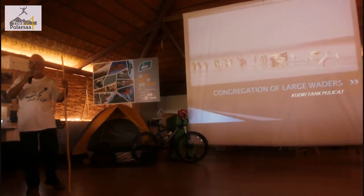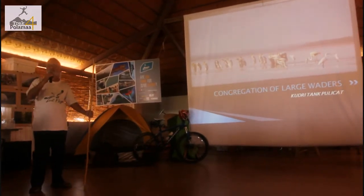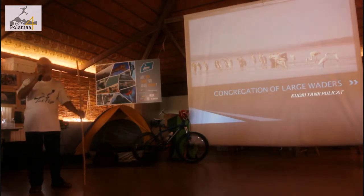Are these greater flamingos? These are all greater flamingos. So they change color. It comes as a pinkish bird, more pinkish and black. But total pink and total black is a lesser flamingo. Its size is different. Of course, the beak shape is also slightly different between the greater and the lesser.